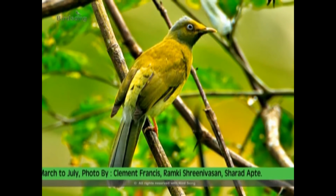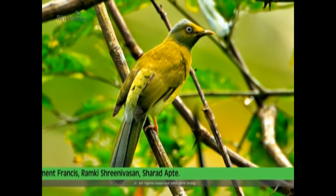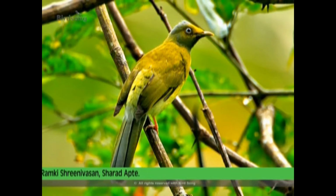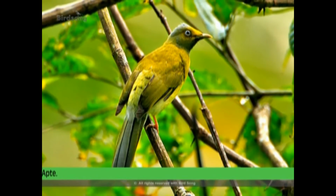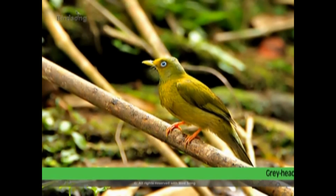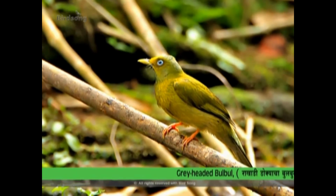When you set out to search for this bird in the forest, you will have to recall this typical call in your mind, as this bird dwells in thick foliage and is very hard to spot. Although one can see it alone or sometimes moving in pairs or groups.